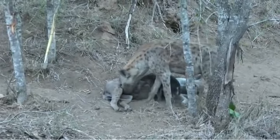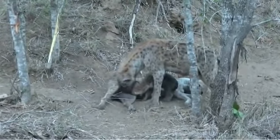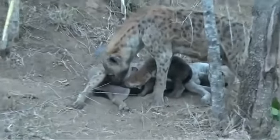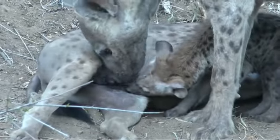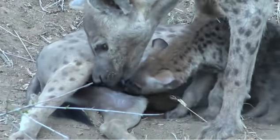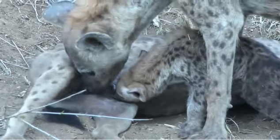They make fantastic mothers. I don't know what's going to happen here. And telling me that these hyenas are going to suckle off of the same mother. That is incredible. The first time I'm seeing this ever in my life.